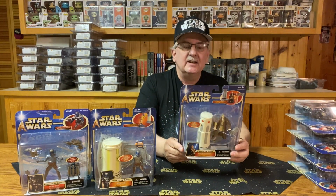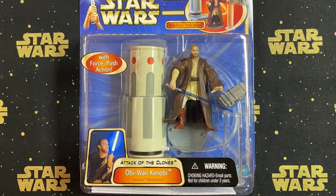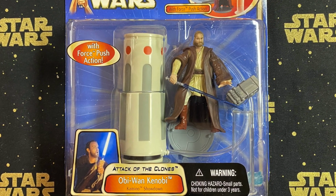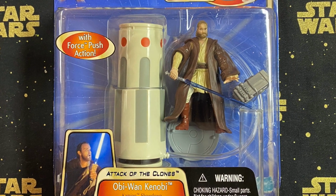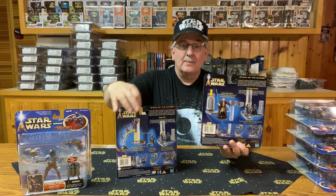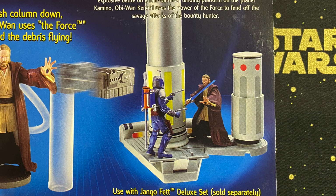And as you look at it, it says on the back here, as his confrontation with the mysterious Jango Fett escalates into explosive battle on a rain-battered landing platform on the planet Kamino, Obi-Wan Kenobi uses the power of the Force to fend off savage attacks of the bounty hunter. So not bad. I noticed the one picture on the back of both of these, which is this one right here, shows how the 2 pieces can come together to form a nice play set.